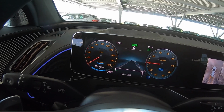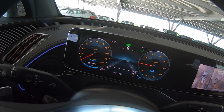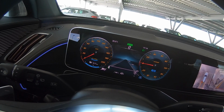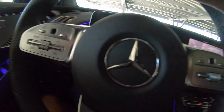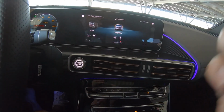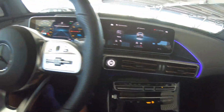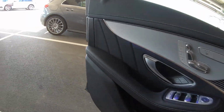Just an update on the energy consumption. I have 317 kilometers left, which does match with the kilometers I've done for this test drive. So let's put the car on charge now.